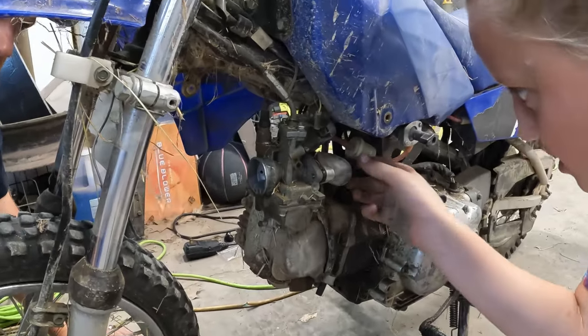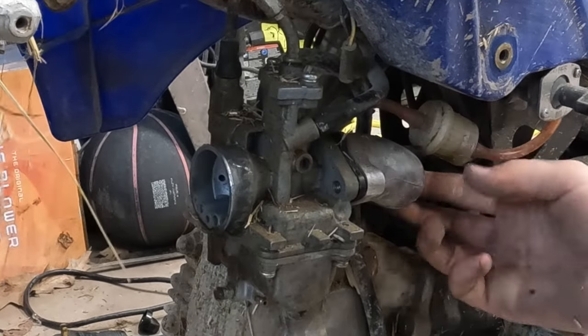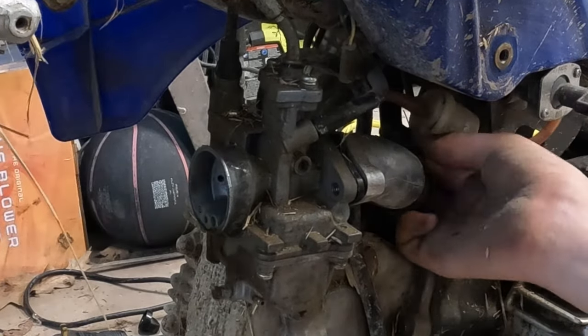Like an indent especially for that. Is it? Yeah. It has this little indent. Perfect.